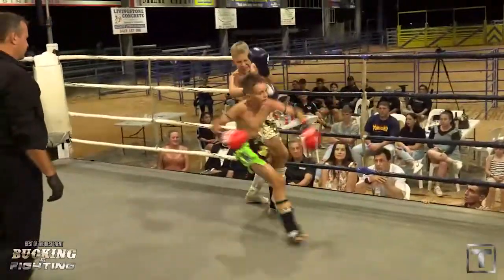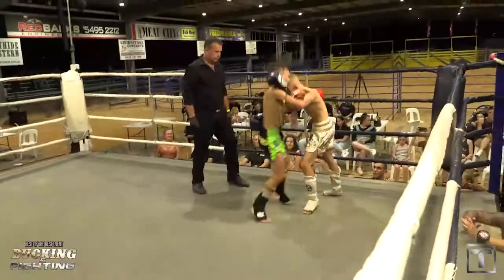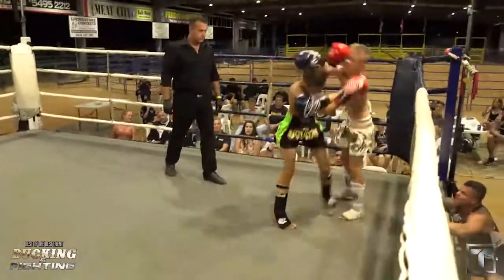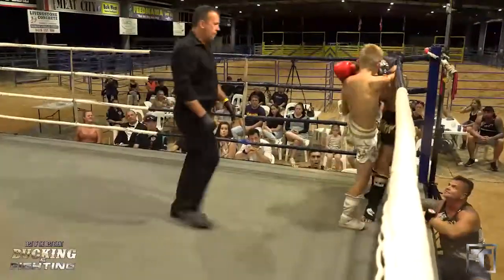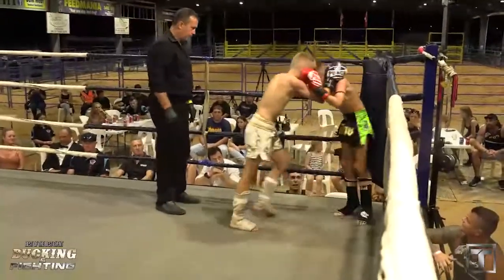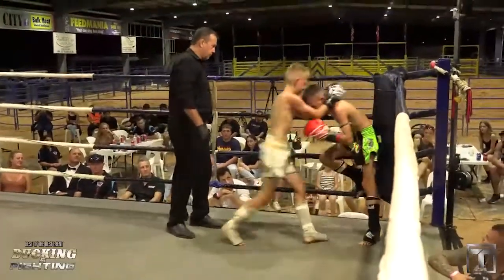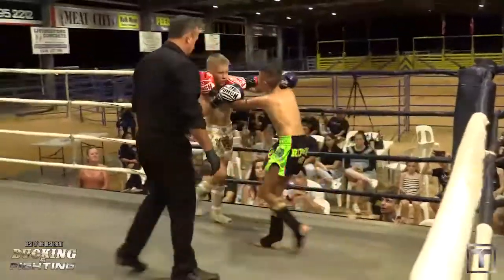Oh yeah, good leg kick there. There it is again, he's just holding his opponent at range and setting him up for those knees. The red corner is really working hard to try to negate that, but he's probably just a little bit out of his own range with his knees.